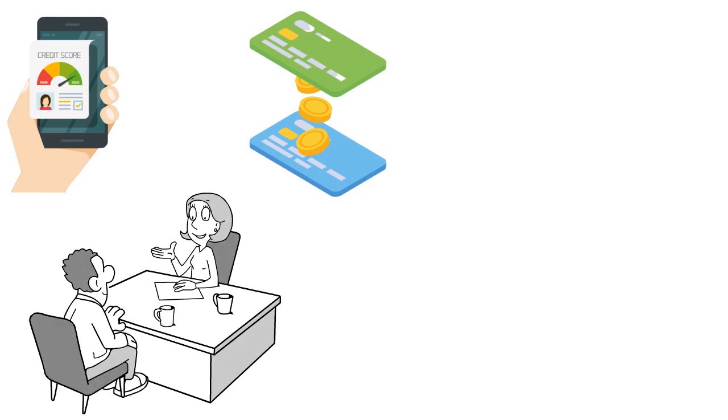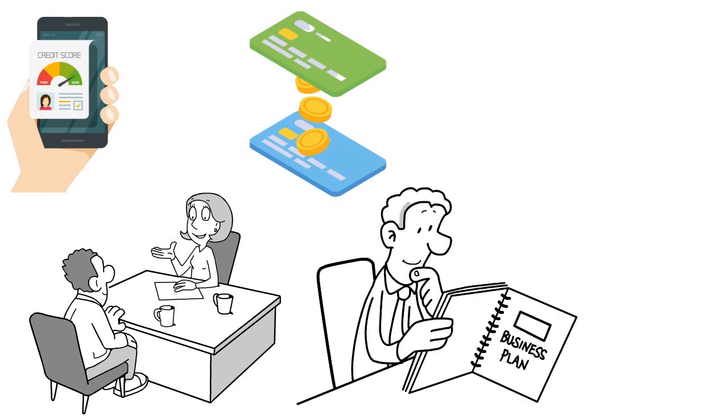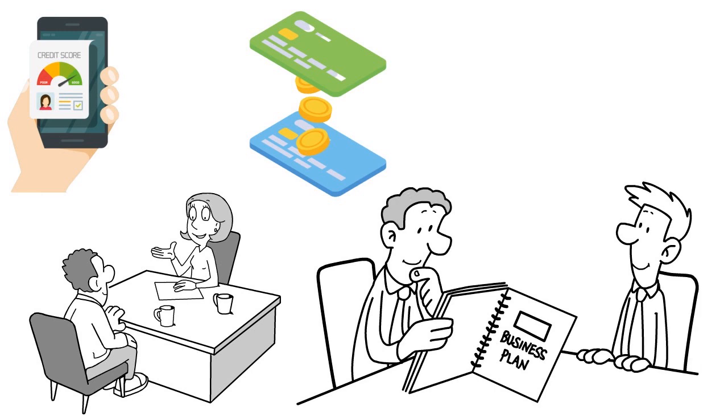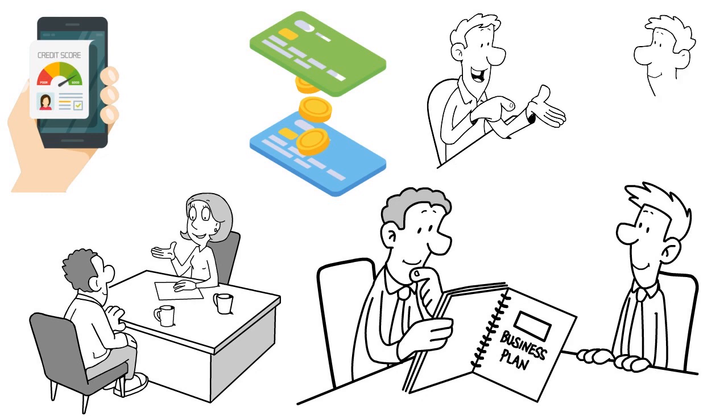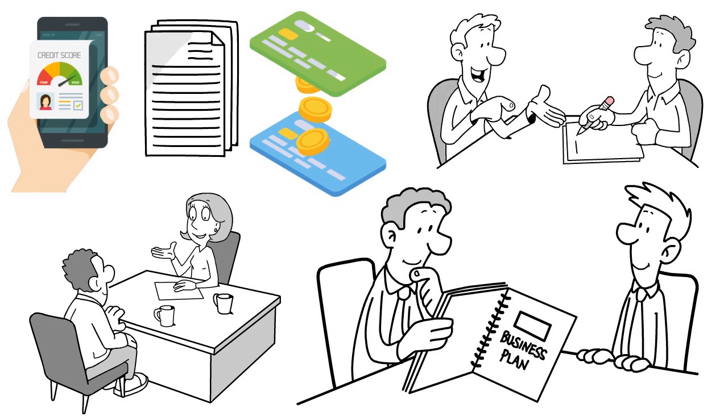Let's first start with the business plan. We're talking about a fully fledged, elaborate business plan that talks about your company's vision, the industry you're in, the trends in that industry, your competitors, and your monetization model, how you're going to make money, or how you make money. And you need to have your financials too.